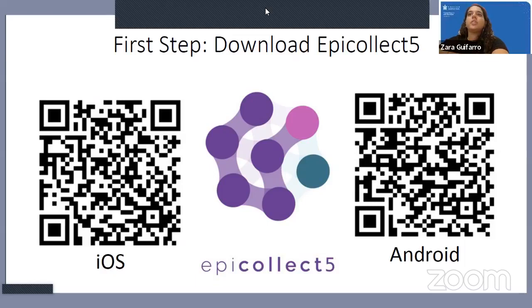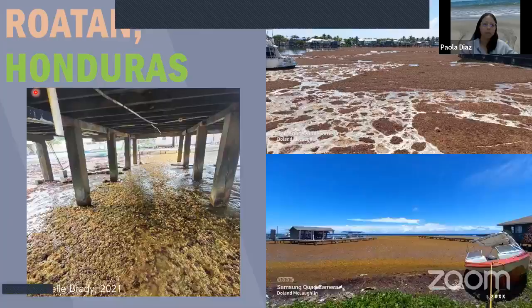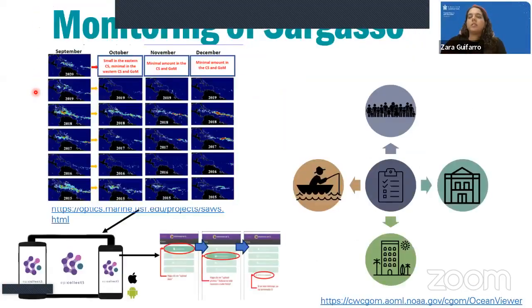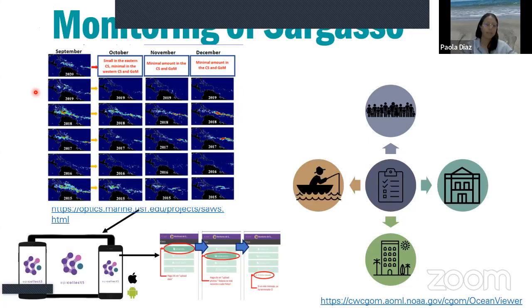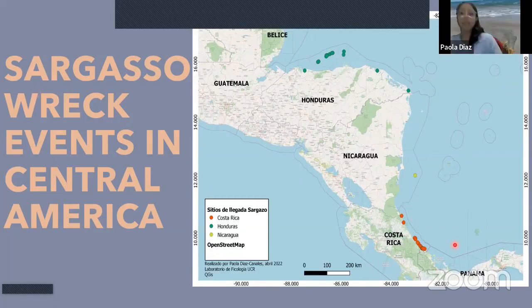Okay. And then somebody else asked, could you describe the sargassum wreck events in Central America that were featured on one of the slides, please? So I think they want you to go back to the slide where you were talking about the wreck events. Which one? The one where you have the map, the wreck events. Okay, these are the events.